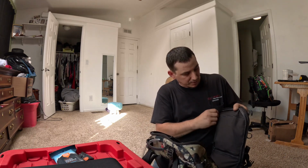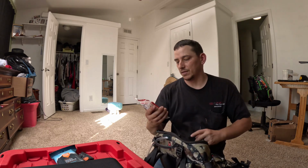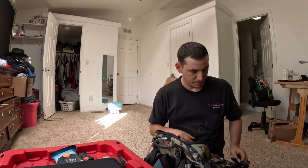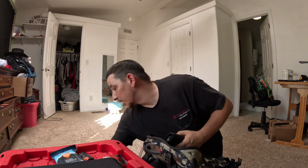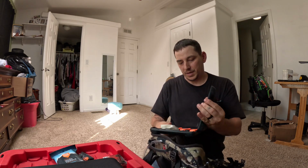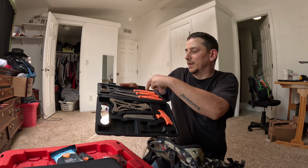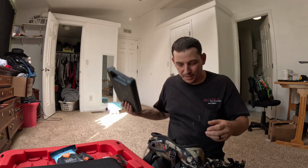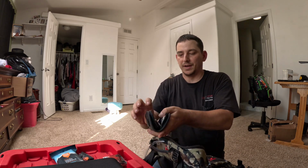And for these pouches, this is a field dressing kit, 7-piece kit. Has gloves, game bags, heart and liver bag, all types of stuff. Keep a good knife on you. Sometimes I'll even carry the knife set. This is the Outdoor Edge. But it's got gloves, bone saw, ribs splitter, skinner, gutter, all types of stuff in here. I generally don't carry this. I'll keep this in my truck if I need it, but a good knife, you don't need to really carry that.